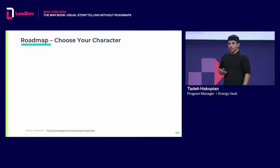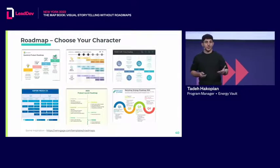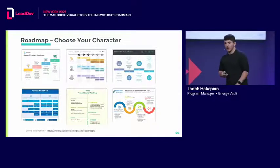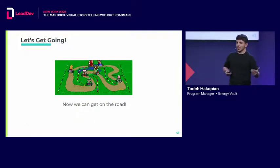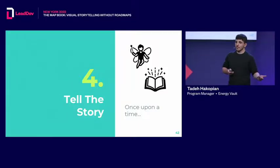Next, you want to talk quickly about what kind of roadmap you want to pick. Anything works, really, as long as you like it graphically, it makes sense to you, it's easy to digest, and you like working with it. There is no wrong answer, as long as you feel comfortable sharing the roadmap in a graphic format. So you have all that, we can finally get on the road, talk about the roadmap and share the concepts. For now, I will tell a story of my own roadmap.